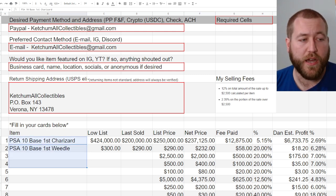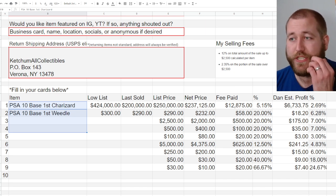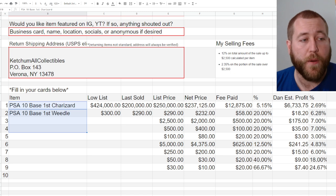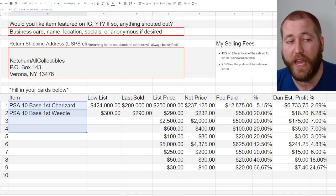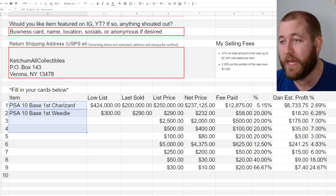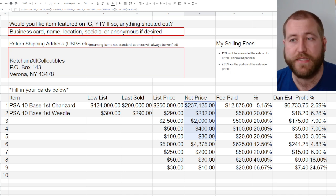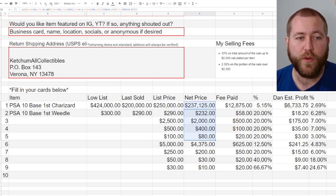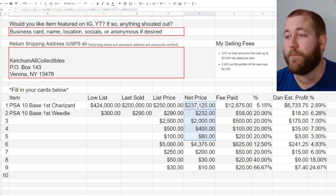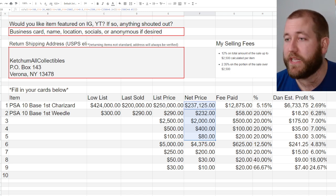Here's a little form that you can use. You can go way more than 10 cards. I've had submissions up to 200 cards already. You type in the name. If you want to, you type in the price. I use low list and last sold to set my list price. And this calculator has this nice long formula you can probably not even make out there at the top, with lots of nested if and statements, that will spit out what your net amount would be if you were to sell that card through me for the given list price.